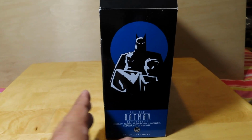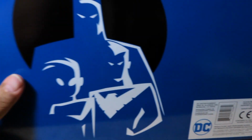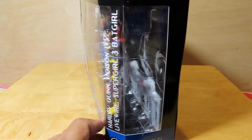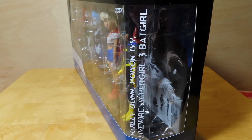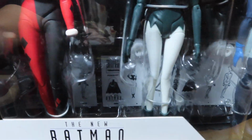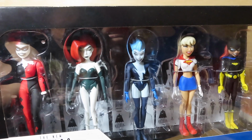The side of the box there, quite simple. The back of the box, no other real details there. Nice image there from the New Batman Adventures. And right there you can see the figures inside. LiveWire, Supergirl, Batgirl, Poison Ivy, and Harley Quinn, as it says right there. And I can barely make out, it looks like it just comes with their display stands, so at least you get those. And again, a really great price for all 5 figures for me.